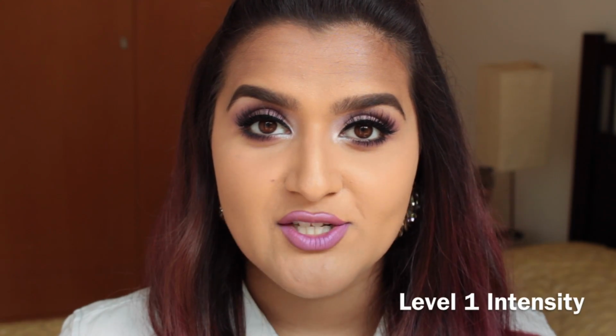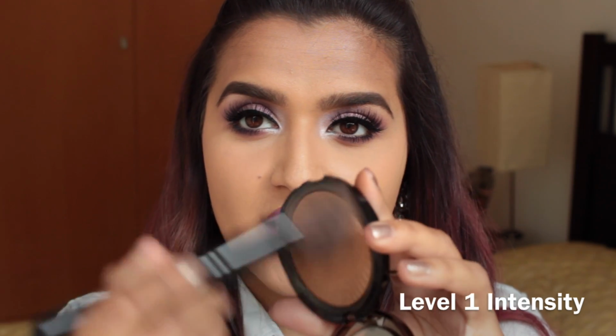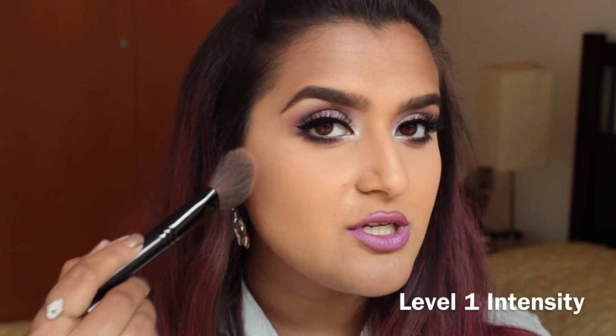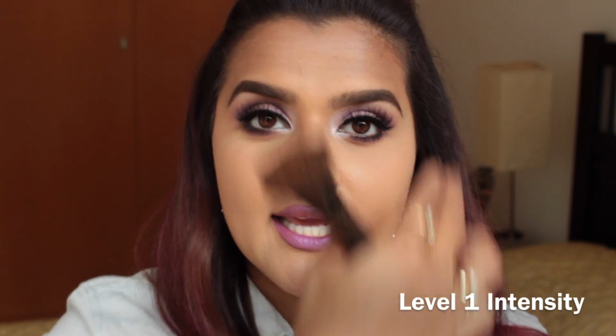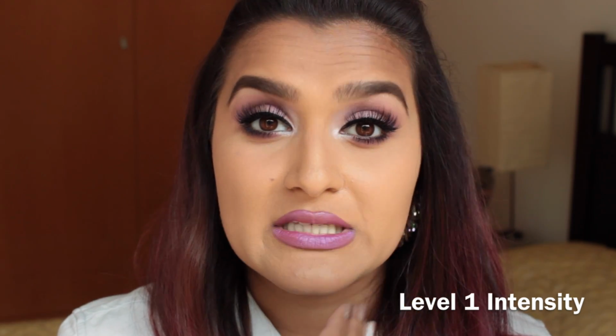So I'm just gonna go ahead and start off with the first level of intensity. I'm gonna take my angled brush and just really get it in there. I'm basically just going to focus right here. And I'm going to start further back because you don't want a lot of dark color in the center of your face. You want to keep this portion kind of the lightest.